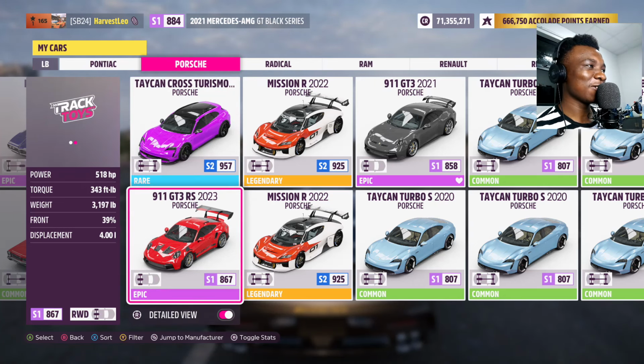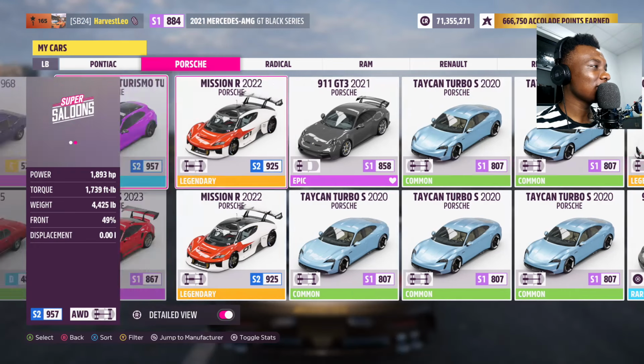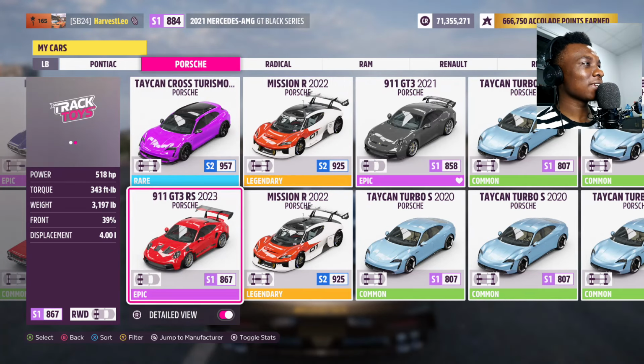343 foot-pound of torque, and it weighs 3,197 pounds, and it's a little bit light. What? It's not lighter than 197. It's way heavier than the GT3. What? How is it heavier? But it has a bigger engine. Oh, they have the same engine. Okay.